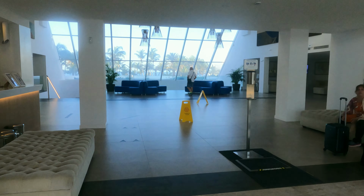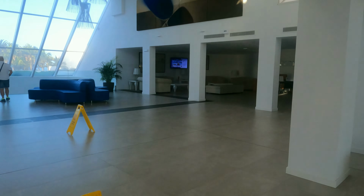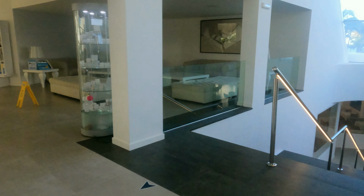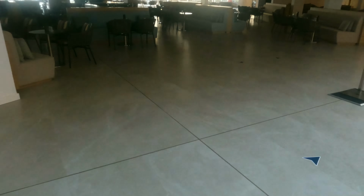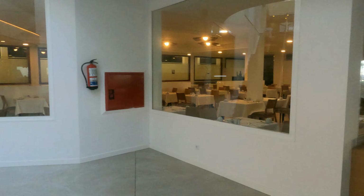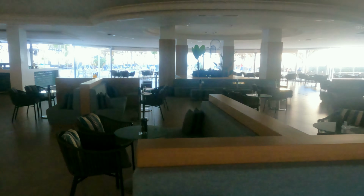Just entering the reception area now. Just head down these stairs. You'll see this is the restaurant area. Sorry for the flickering lights. Bar area. There's a stage over there where they have nightly entertainment.